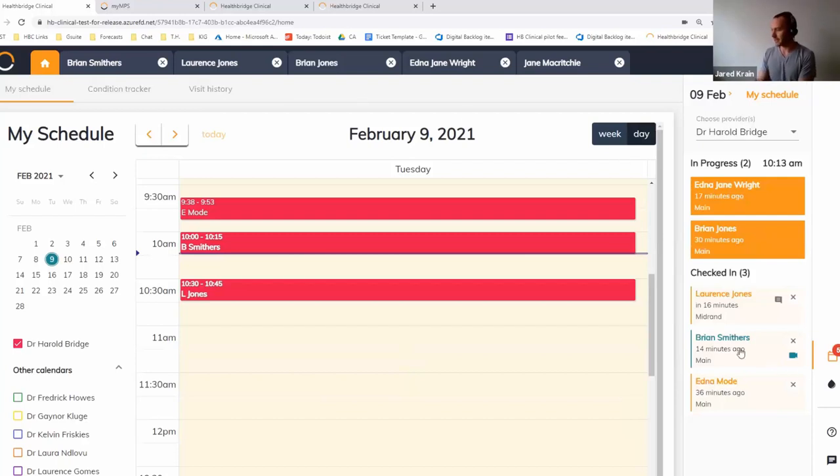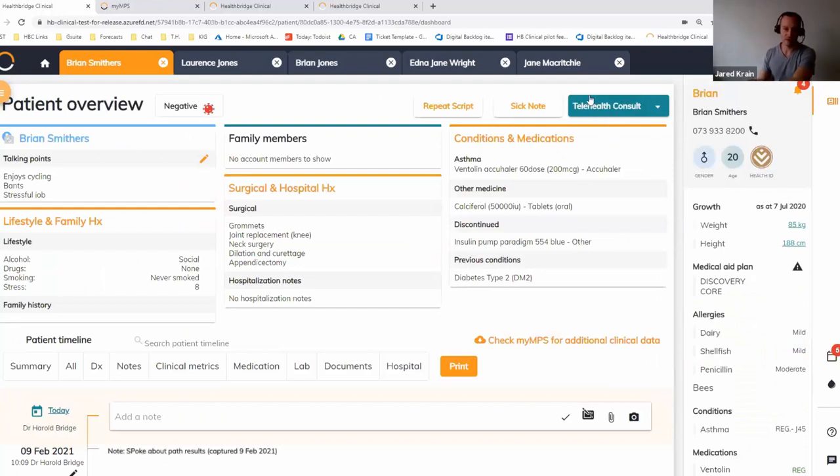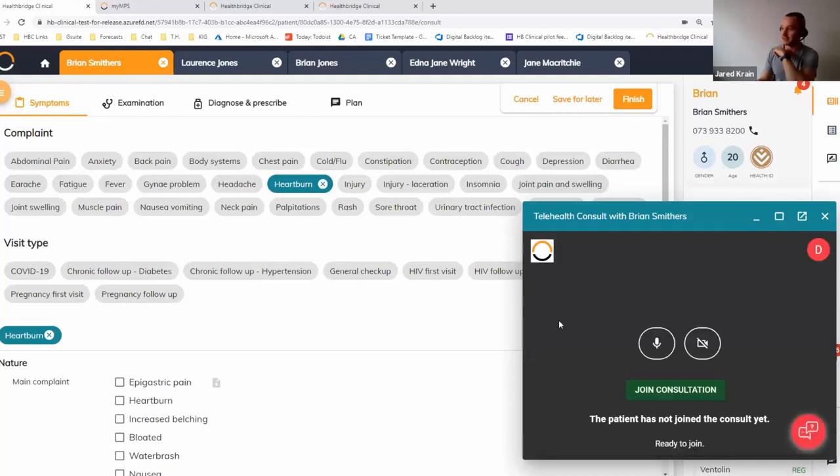On that, we mentioned telehealth earlier. If I click here, you'll see that instead of start consultation, it's to start a telehealth consult. The workflow here is the patient will get an SMS to remind them to connect. They will click on a link. It'll be a secure link. They can do it from their cell phone or an iPad. It'll open a little window on their phone, just like Skype or WhatsApp calling. And you as the doctor can start the consultation, and it'll pop up the view of the patient there.